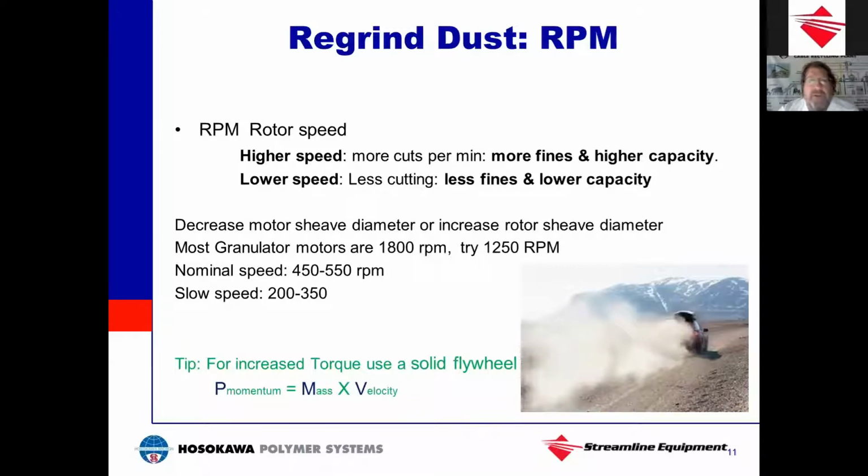And just from our years and years of experience and testing, what we found is most standard press side granulators, even large capacity granulators, are running nominal speeds between 450 to 550 RPM, maybe 400 RPM. If you're doing films and fibers, it may be as much as 1,000 RPM because you want a lot of cutting action. And then we have what's called a slow speed type. When you're using a screen, we usually don't like to go too much under 200 RPM. For ours, we go 250 to 350 RPM. Most of you probably have an 1,800 RPM motor. That's what most granulator companies use to get their speed for the rotor.